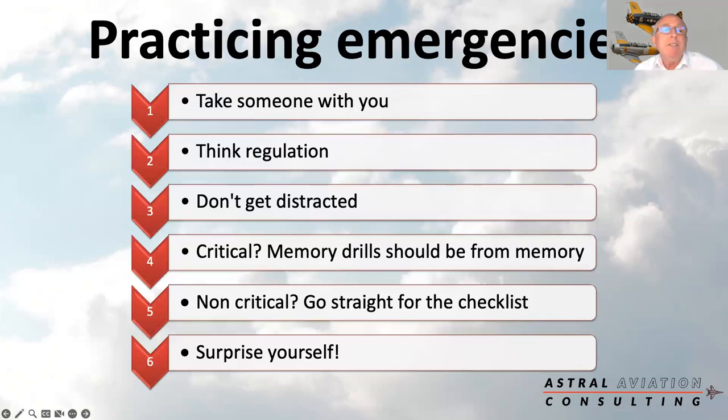So you need to think about what you're going to do when you practice emergencies. So the golden rule is take someone with you because you're going to be out of practice. There are things to think about with regards to taking someone with you with regards to regulations, because if you're flying a particular Part 21 aircraft, then effectively you're not allowed to practice emergencies or forced landings or anything like that if you have a passenger on board. And of course, in a single pilot aircraft, if you are the captain and pilot of the aircraft, everybody else on board is a passenger.